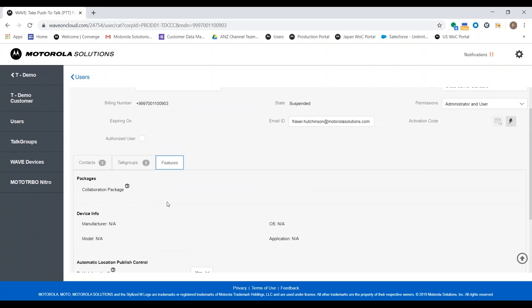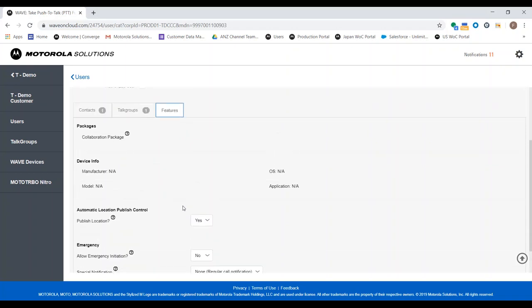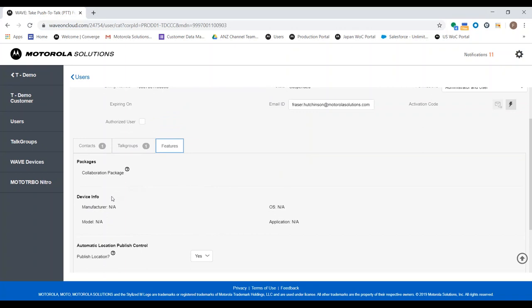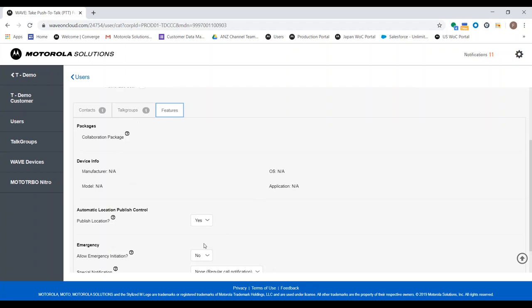So if we just hit features on the next tab, we're able to view some of the features that we're entitled to on that particular device. So we can see the collaboration package is the package that we've got for that mobile client, and we're able to view the features that entitles us to here. I haven't got this logged in on any devices, but when it is, we're able to view details about the device, the app version, that sort of thing, just useful from a device management perspective.